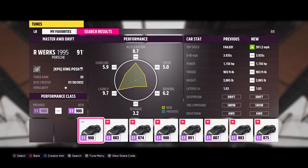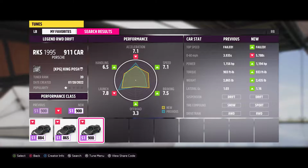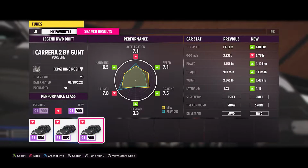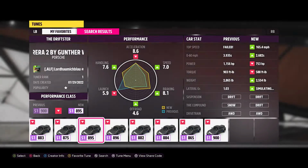There's also a rear-wheel drive I have as well. It's funny, it's at the bottom here, but it's also amazing. I'm going to show you guys the short replay of what that thing can do. And there's the share code for that as well if you want to try my rear-wheel drive. My rear-wheel drive has 1,194 horsepower. You know, nobody else probably has that.